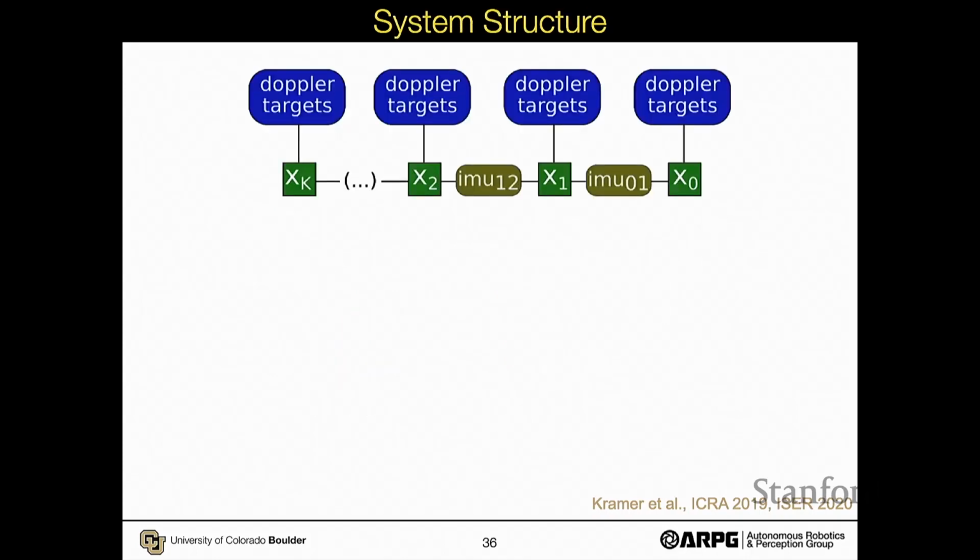And so what we do is we jointly estimate the system's velocity states over several time steps, also using an inertial measurement unit to provide short-term spatiotemporal constraints. This is shown in this factor graph, wherein we connect Doppler targets to individual states, in this case velocities of the robot, and then we use binary constraints on the change of those velocities as the IMU factors here.